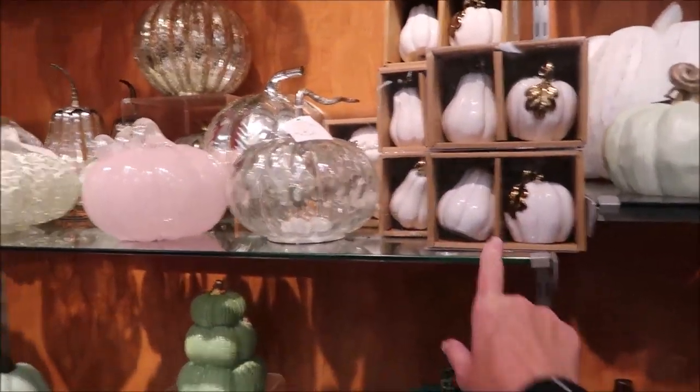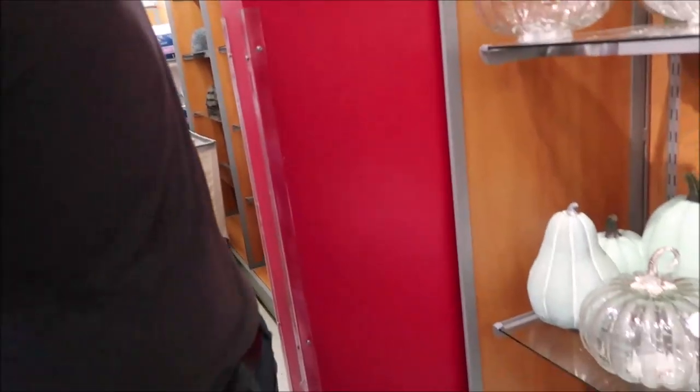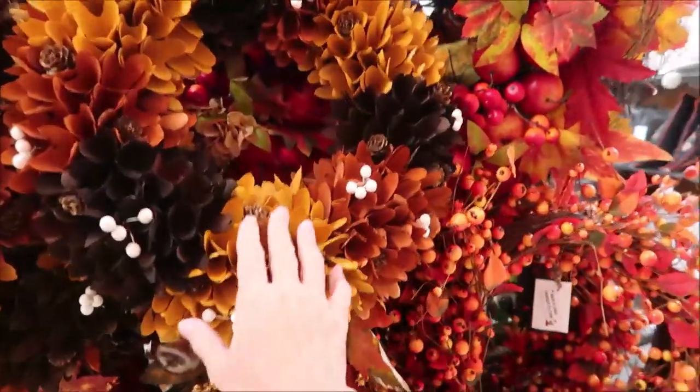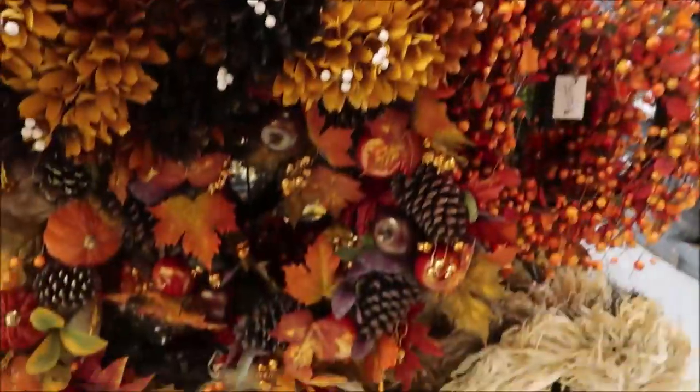Salt and pepper shakers. Those are cute. They have some towels and table runners, and then they have wreaths. That's a pretty wreath. I like that color. It's different. It's the browns.